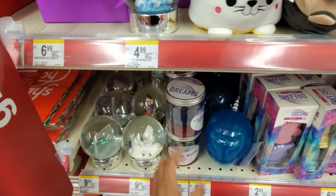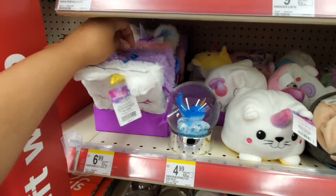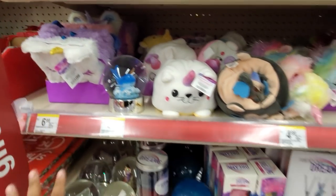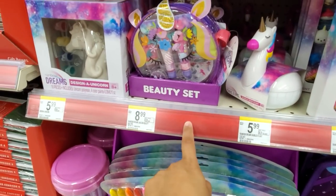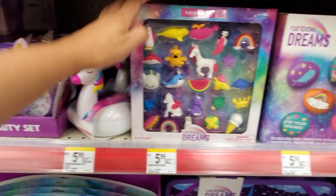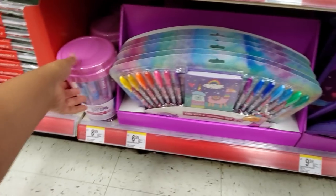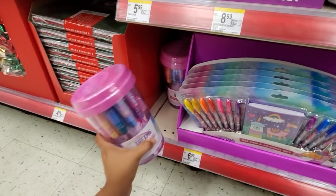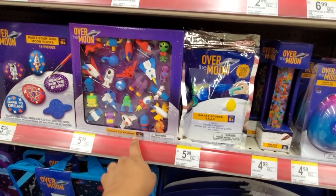They do have snow globes. We got a unicorn, and maybe put your picture in there. Oh, and they have a narwhal, and journals for $7. Those are really, really cute. I have never seen this here. Oh my gosh, what is this one? Oh, bubble bath. They have rainbow dreams unicorn beauty set. Paint a unicorn. They have the 3D eraser. Paint a rock. And 7 gel pen and journal set, and more lip balm. This one's gonna be $9, so this is good for a little kid. Over the Moon bouncy ball DIY kit and more alien stuff.